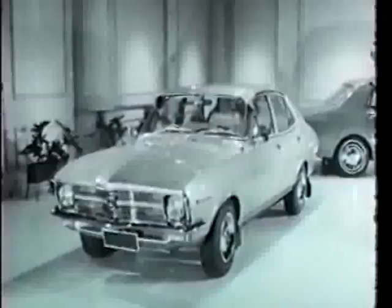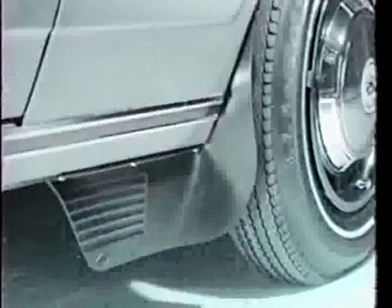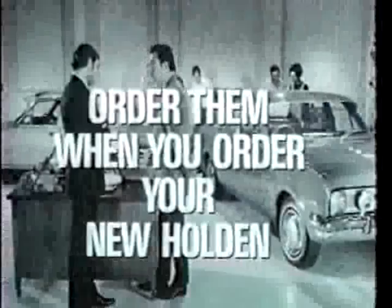Things you can do to dress up your new Holden or Torana. There are lots of things to make your car look smart, to beat a driver's heart, to give your car real style. Lots of things to make you smile, to make your driving fun. We think of everyone. Lots of things that you can have right now. For a few extra cents a week, you can enjoy the things you want. Order them when you order your new Holden.